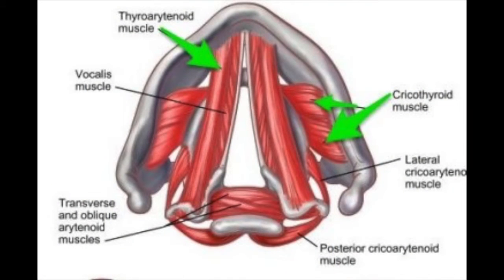Now, the next thing I want to talk about is what's going on the inside. So here are some photos I want to share with you, and these photos are also on my website, ktvocalstudio.com. Okay, so in this photo, you're going to notice some green arrows, and they're pointing to the two muscles that I want to talk about. One is called the thyroarytenoid muscle, and the other is the cricothyroid muscle.